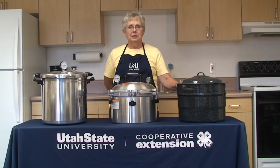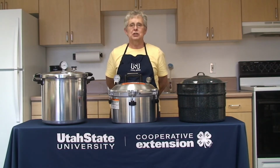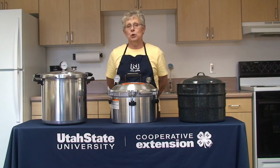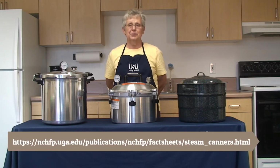Water bath canning is used for high acid foods, including most fruits, pickles, acidified tomatoes, and many tomato-based products like salsa. I should also mention that new information for safely using steam canners for high acid foods has been released. The update is found on the National Center for Home Food Preservation website. That link is posted for you here.